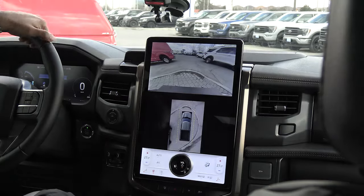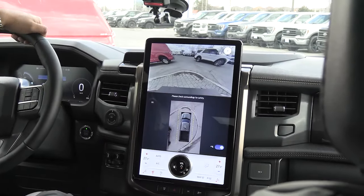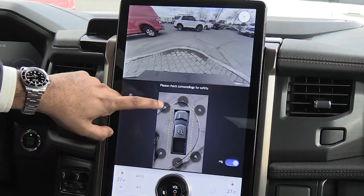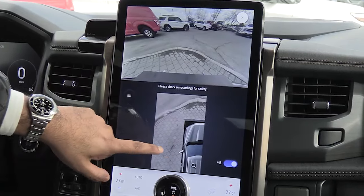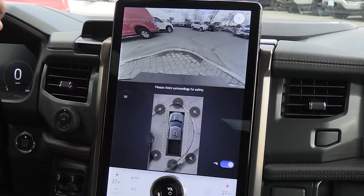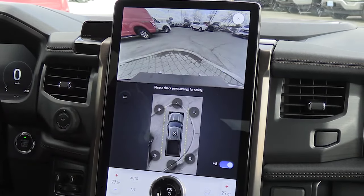Down here, if I hit that, this is our 360-degree camera view. If I hit the magnifying glass here, I can see whichever angle I want to see. Again, making it that much easier for you to park, because at the end it still is a full-size pickup truck. This screen is also capable of wireless Apple CarPlay and Android Auto, so you have access to your phone, Google Maps, Waze, and all of that good stuff.